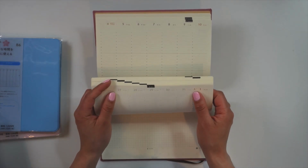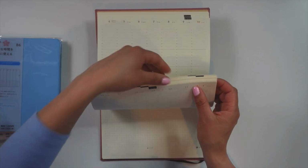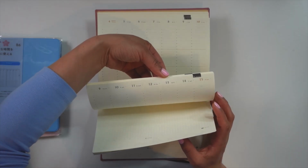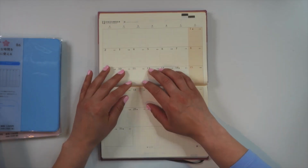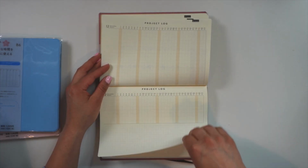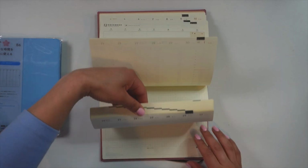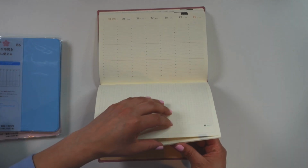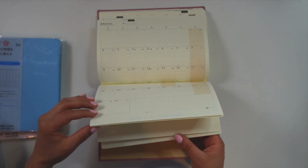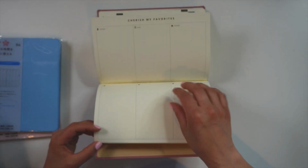That goes on week to week and month to month, and each month is delineated with this black notation here, so you can see as the months progress. Each month starts with that 2-page monthly overview, followed by that project log, and then you have the weekly pages. After you're done with the last month, which is March of 2026, you do have quite a bit of months here.